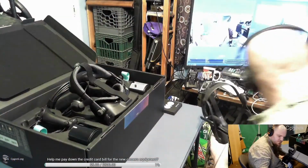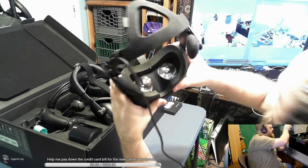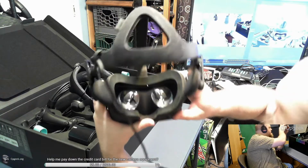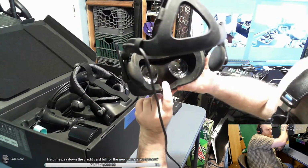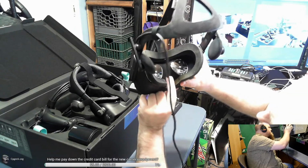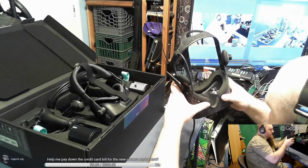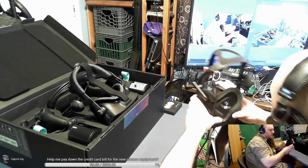The lenses, just to compare, as I was saying, the CV1 has pretty much rounded Fresnel lenses. Let's see in there, as far as lens shape goes, there aren't any nose flaps like in the Valve Index. It's just soft material. But I've never really had any problems with light leak in this headset at all. It's always been very good about being very dark.